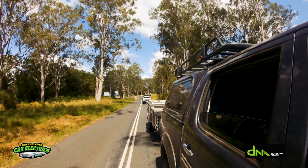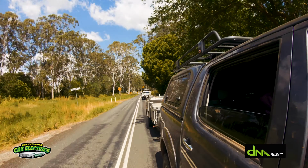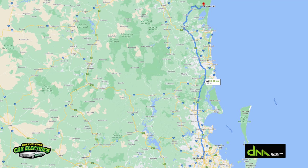This trip away we're getting 4 wheels on the road and the gang is headed up to Harry's Hut. Harry's Hut is located about 2.5 hours north of Brisbane and about an hour from Pomona. The last 20 odd kilometres of the road into Harry's Hut is gravel and quite rutted out, so a 4-wheel drive is generally recommended.